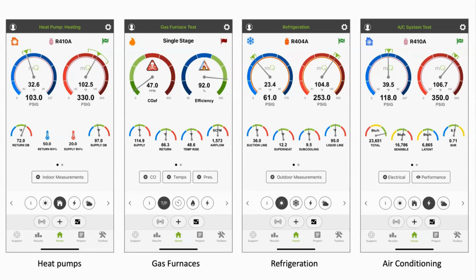Yeah, I have a slide on that, so make sure I address that, and then we'll come back to that. So these are just some of the things we do. Air conditioning, obviously, heat pumps. We do heat pumps in heating mode, and we do gas furnaces and refrigeration. There's a whole series of things that we do that's way beyond that.